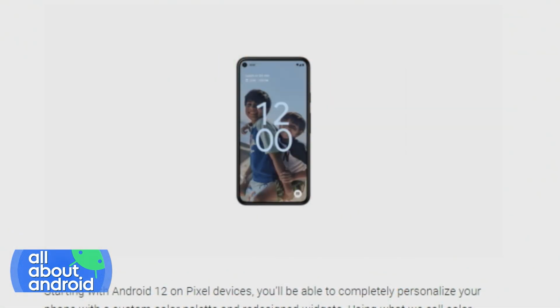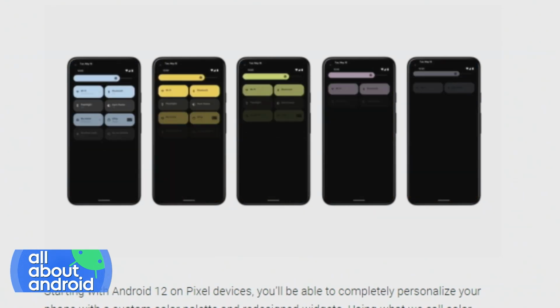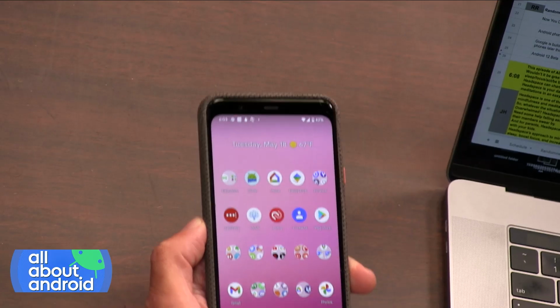That is new, but at the same time, a lot of these elements, you're right, it's kind of a next step for Material Design. I have the first beta running on my phone right now, which is maybe limited compared to what we're going to get later. So, they did release the beta.